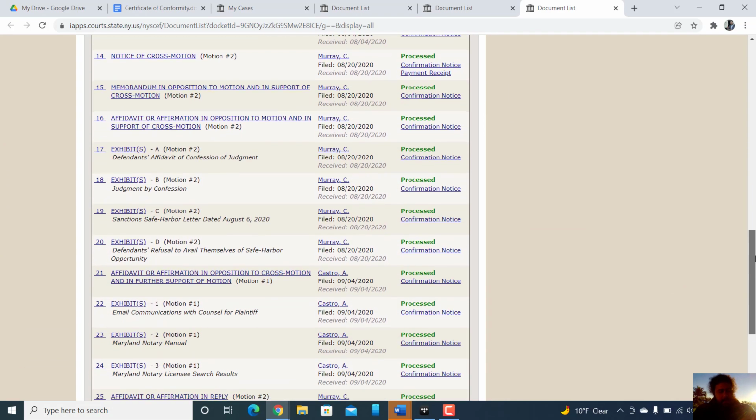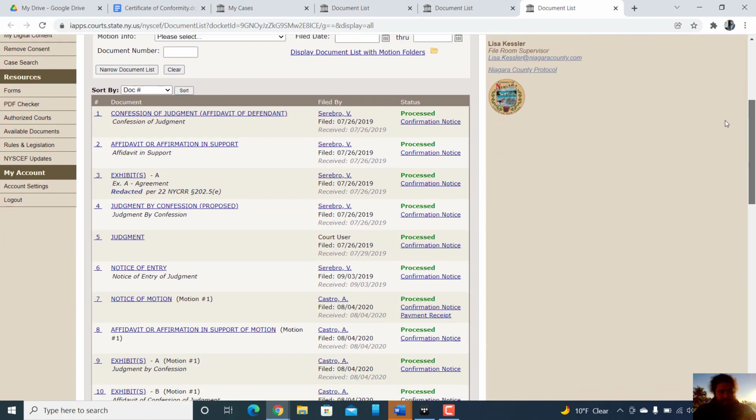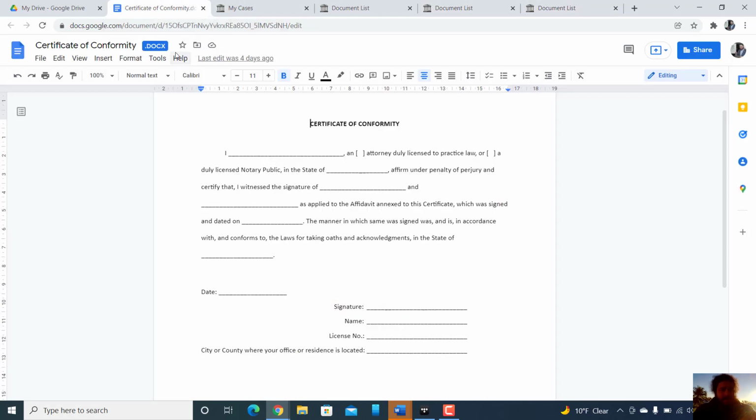And here I argued that when they were doing this confession of judgment process, they submitted a notarized document that didn't have a certificate of conformity, and so the court shouldn't have considered it as evidence, and should have rejected that document and had them refile that. There was a whole slew of other arguments, but I'm only talking about certificate of conformity here, so we'll keep it to that. And there, on this issue of a certificate of conformity, I actually lost on that motion, and the judge didn't agree with my arguments.